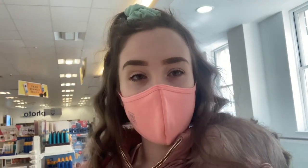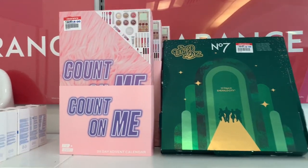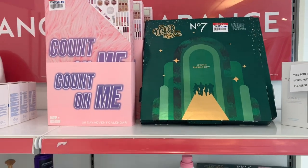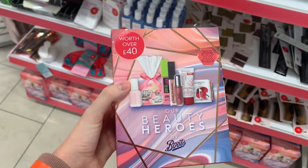And now I'm in Boots, and I'll do some vlogging in here. Just got to the reduction section. And we have these two calendars for £10 each, which is quite good. We have these, which are £10.